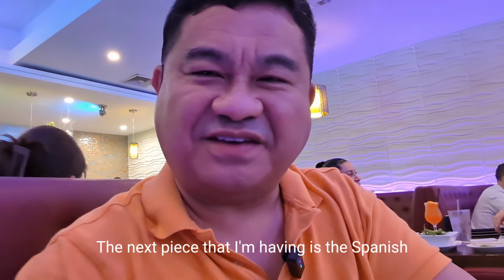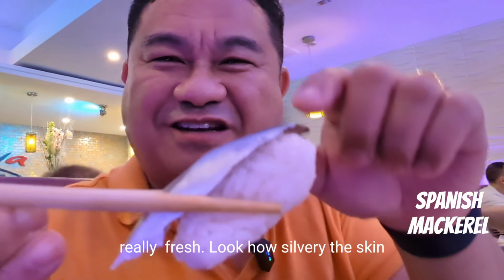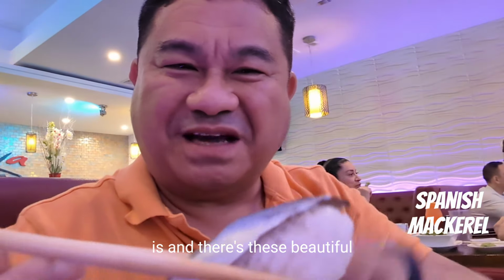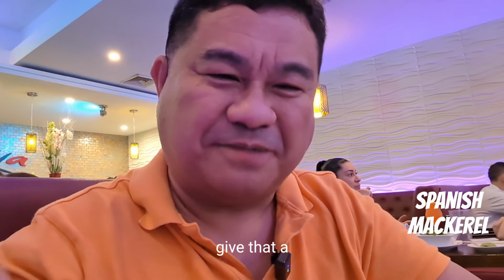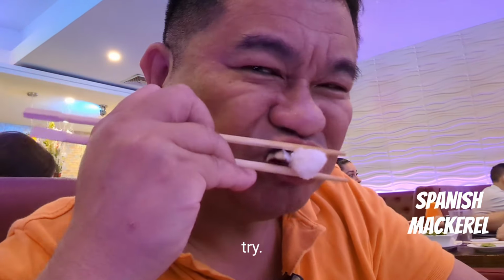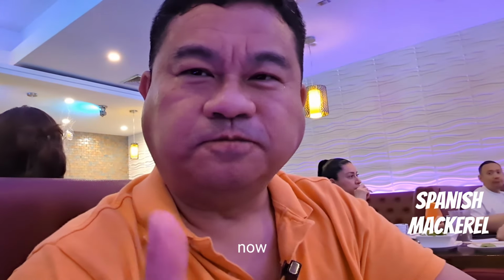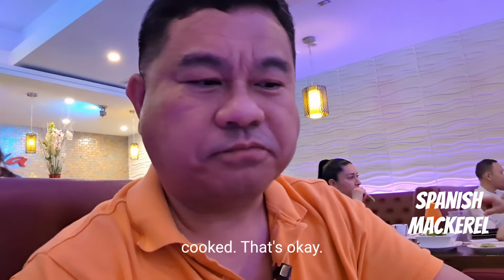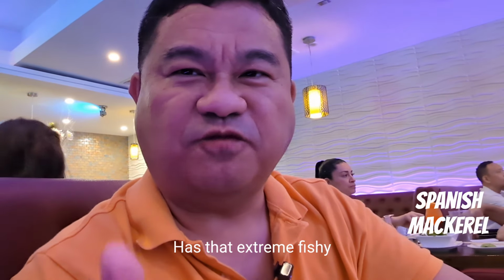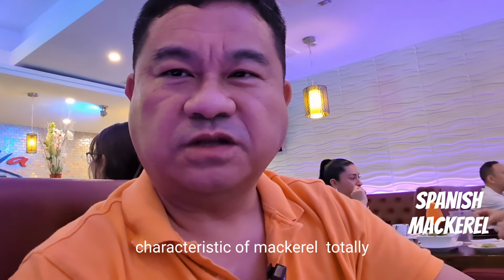The next piece that I'm having is the Spanish mackerel. This looks really fresh. Look how silvery the skin is. And there are these beautiful black stripes on the mackerel. Let's give that a try. Beautiful fishy flavor. The Spanish mackerel is fully cooked. That's okay. It has that extreme fishy flavor, which is characteristic of mackerel.